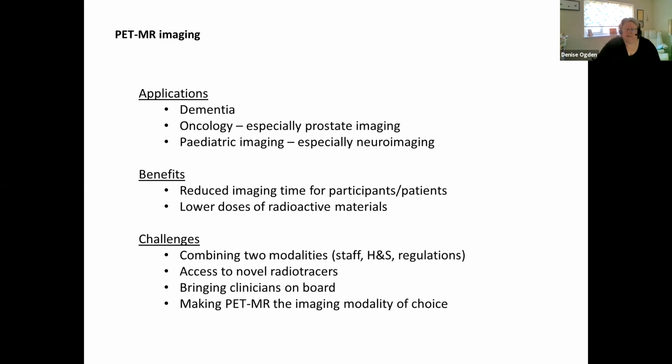Access to novel radio tracers. The standard tracer that's used is something called FDG, which is used in your general cancer imaging in the clinic. But obviously our researchers would like access to the novel radio tracers that we used to manufacture until December, and they could be shipped down to PET-MR by about 11 o'clock every morning.